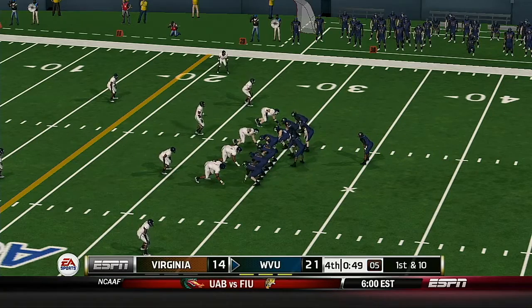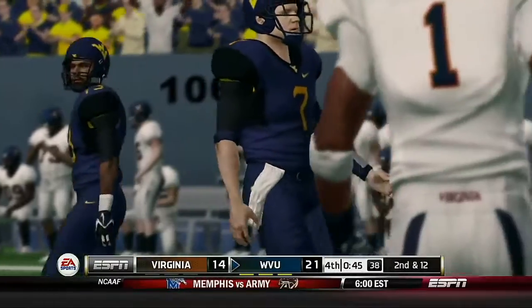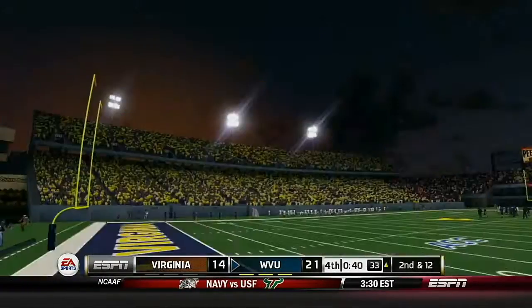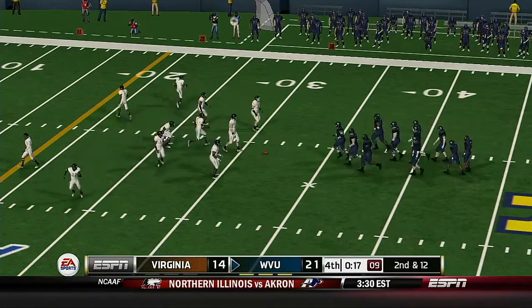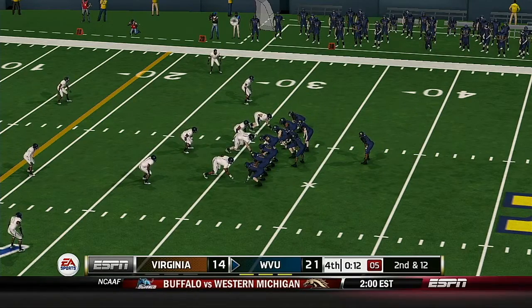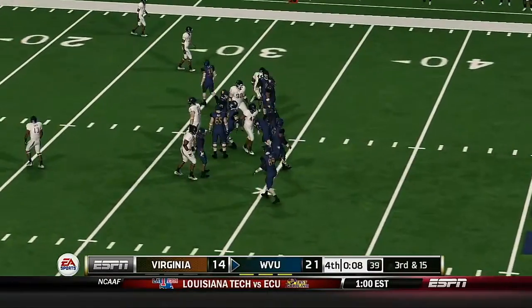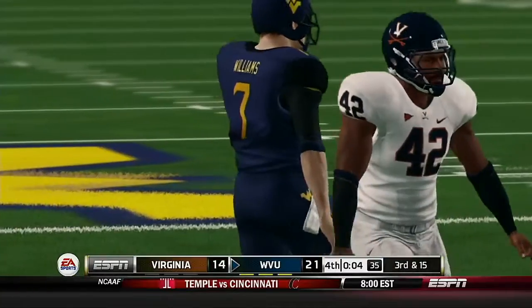And this should be a kneel down as they just try to kill the clock. If you're an offensive coordinator, you love this play. His quarterback will take a knee. From the 31-yard line, it's second down. West Virginia is up seven. And the quarterback's going to take a knee to drain this clock and any hopes the opposition may have had.